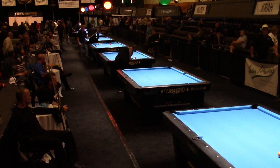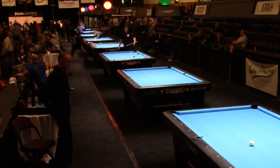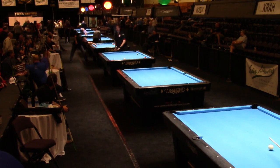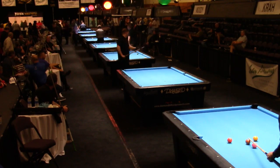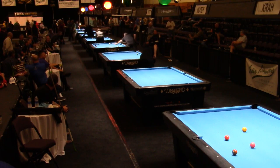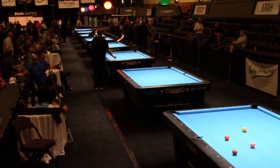All right. Table 2. Fernandina Beach, Florida. USAPL MVP, Jack Smith, right there. All right, from Pikesville, Maryland. He plays out of Top Hat Billiards in Towson, Maryland. Alvin Thomas. All right.